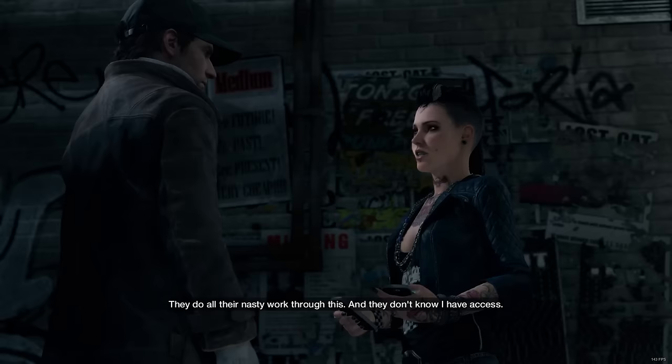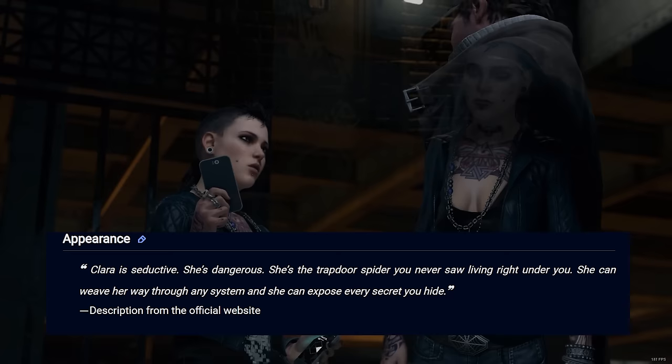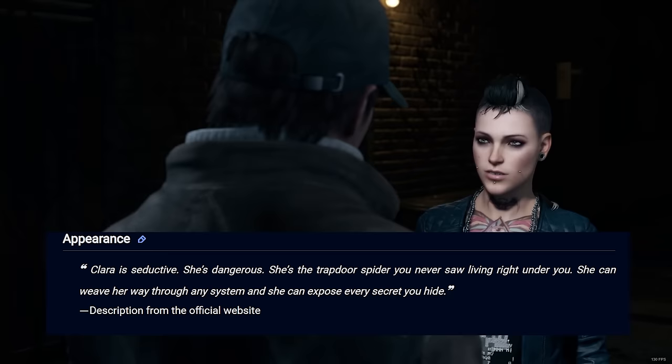Before moving on, really quick, I want to read off Clara's character description from the Watch Dogs website. Clara is seductive. She's dangerous. She's the trapdoor spider you never saw living right under you. She can weave her way through any system, and she can expose every secret you hide.